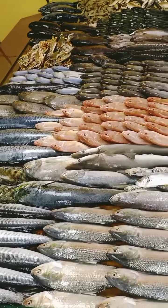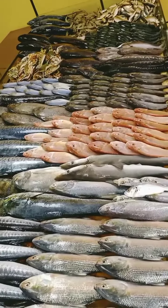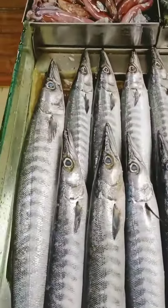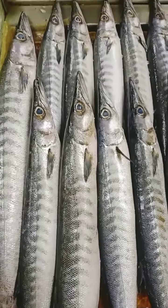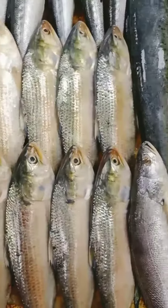It's Wednesday morning, 12th January. This is all the collection of seafoods and fishes. We're starting with Sheila. Sheila, we have a kilo and two pieces. This is around 500 to 600 grams of fishes. We have Hilsa received today. It's a really good one.